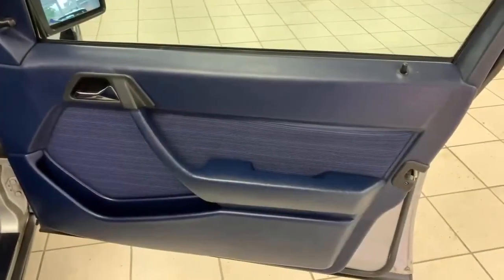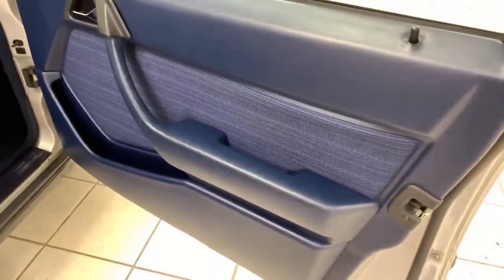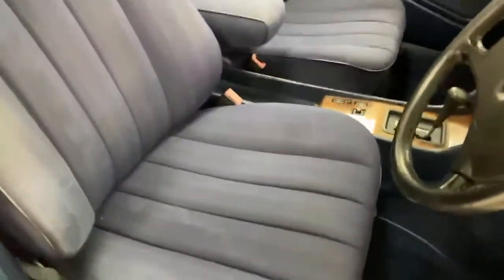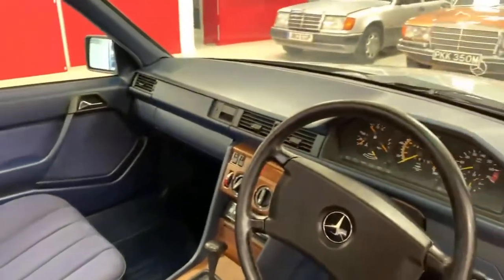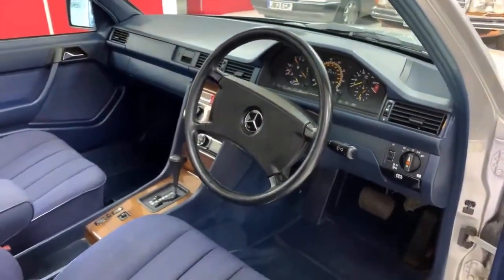So starting with the driver's door card, the blue cloth centre, you know, the cloth in the middle there is all nice condition, so are the plastics, etc. Good old manual mirror on this side. Looking at the driver's seat, all intact, very minimal wear to the bolster down there, but incredible condition for its age. Even the armrest sitting there, it hasn't got any holes in it or anything, which is weird. Passenger seat, lovely. Passenger's door card. Dashboard has no cracks in it, the steering wheel's very nice.